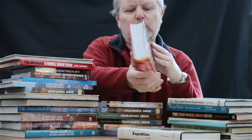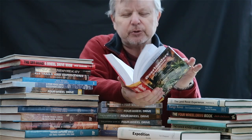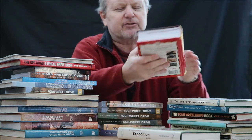The Overlanders Handbook, unlike my book, is written from a world perspective, or certainly a UK perspective. It includes travel, which mine doesn't at the moment. It includes overland travel to places like Asia, South America, North America, and Africa. It's written from a perspective different from mine.